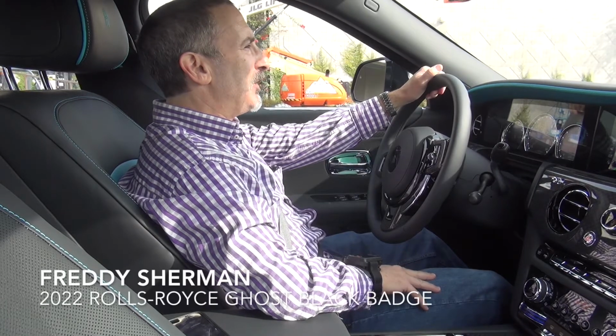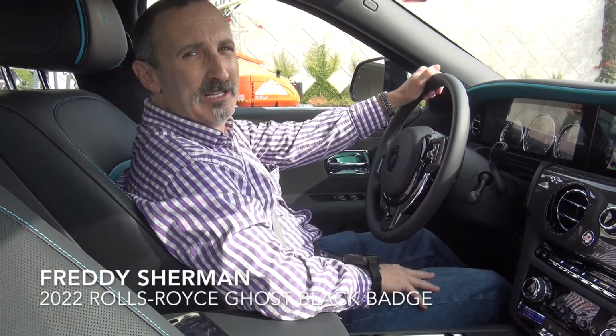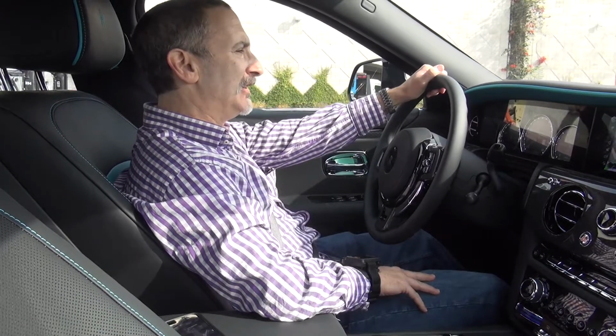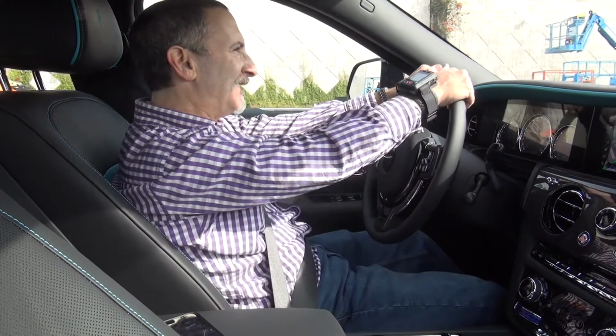Okay, it's Freddie Sherman, and this is the 2022 Rolls-Royce Ghost Black Badge, and I'll show you what it can do.